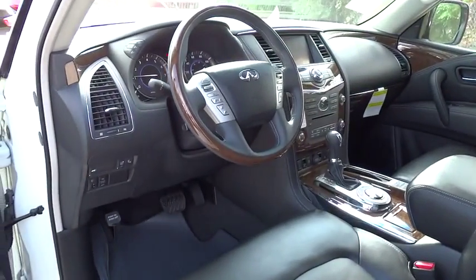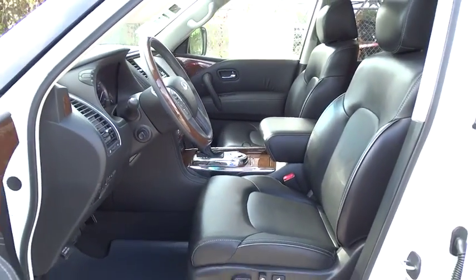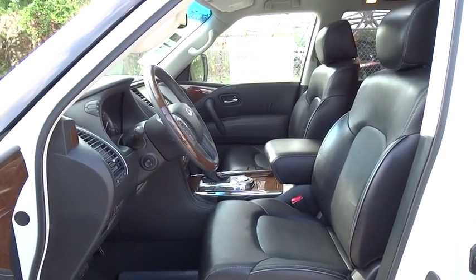PPO. If affordable style and reliability are what you're looking for, this vehicle couldn't be more perfect. Drive it today.